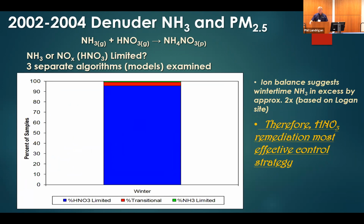And that then suggests if we want to control it, we have to go after the NOx site. I'm not going to go into much detail on that, but we were ammonia rich at that one site by a factor of about 2. If you look around the rest of the valley, we were actually ammonia rich by a factor of about 6. So lots of ammonia up there.